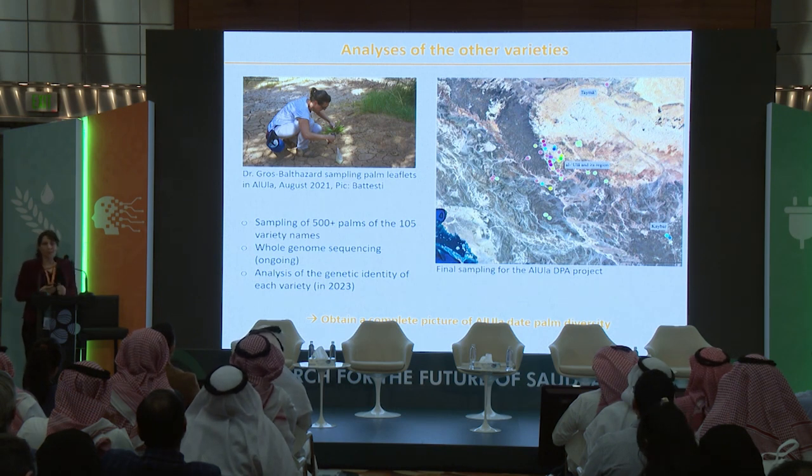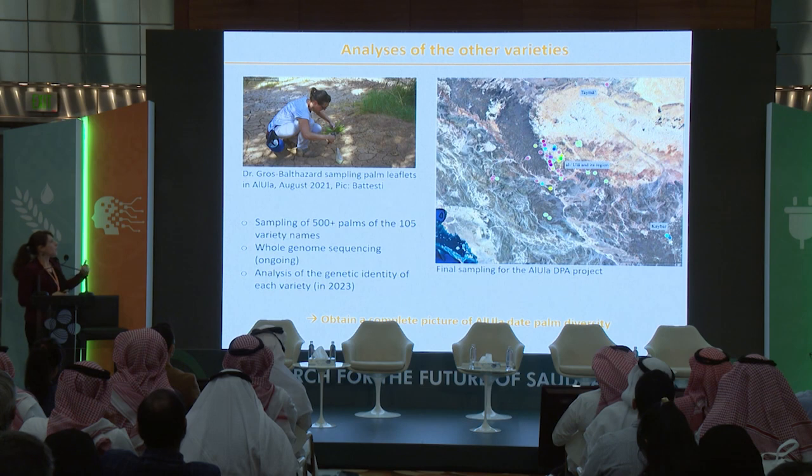What we have done for Barni and what I just showed you, we are in the process of doing for all the other varieties in Alola. We have sampled more than 500 palms of the 105 varieties that we have identified in the region. We are in the process of doing the whole genome sequencing, and so anytime soon this year, we will make some analysis to check the genetic identity behind each of those names. And so, with that, we will have a complete picture of Alola date palm diversity.